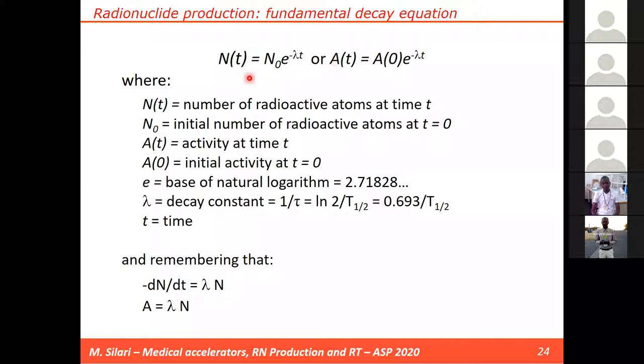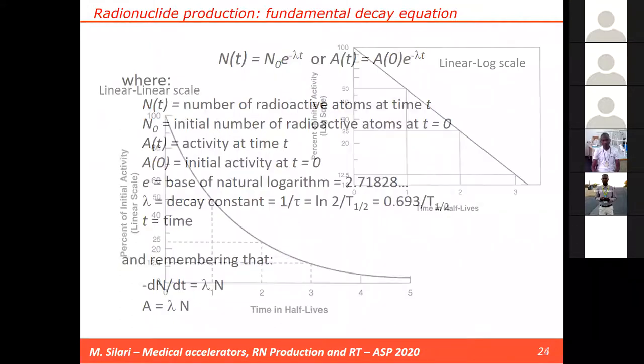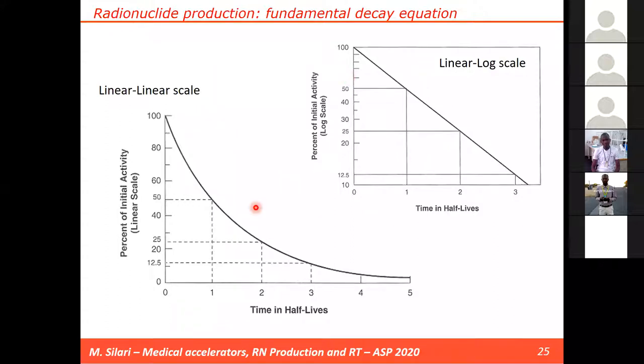The activity of a radionuclide is linked to the number of nuclides by this simple relationship, lambda N. So typically you have a certain amount of radioactive nuclei and they start to decay, and they follow an exponential decay because it is e to the minus lambda t. If you plot the residual radioactivity from the initial amount on a linear-log scale, you have a straight line. This is how the radioactivity decays with time.